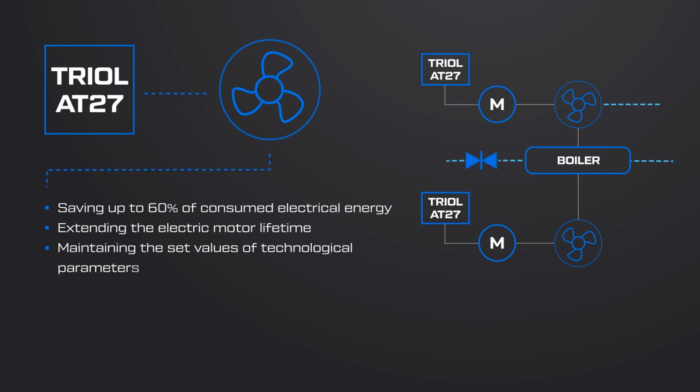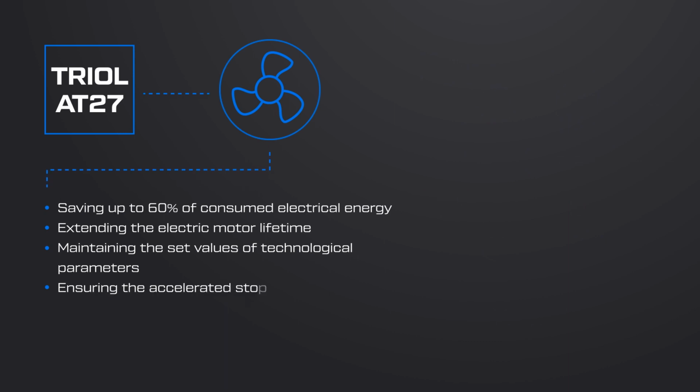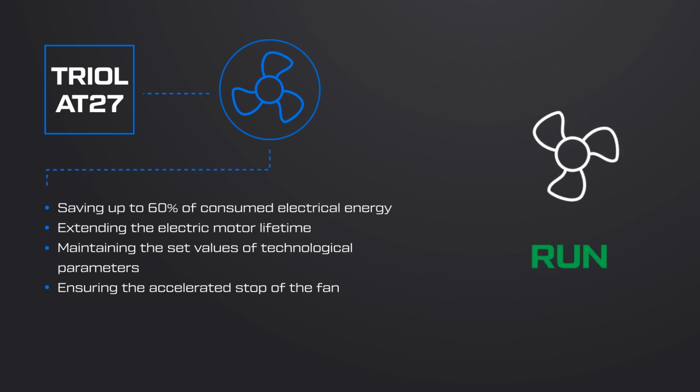A feature of regulation with the help of a frequency drive is that both the pressure and the flow rate directly depend on the fan speed, while there is no need to change the section of the pipeline or chimney, since this is done using a gate. Ensuring the accelerated stop of the fan due to the controlled stop, which makes it possible to speed up the procedure for switching between units and to reduce the downtime of technological equipment.